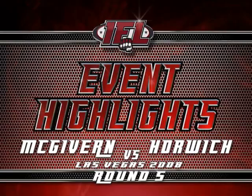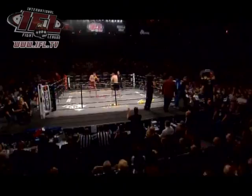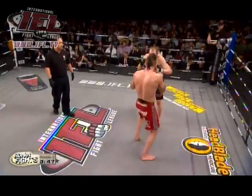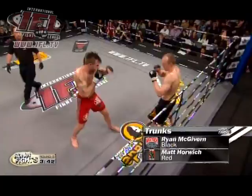We go into the final round of the middleweight championship. The champ, Matt Horwich, in the red. Body attack. Ryan McGivern trying to take that title away. Good right. And again. He's working. McGivern is much more effective in these other rounds with his punches.